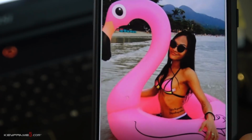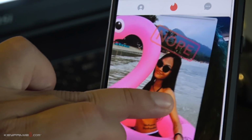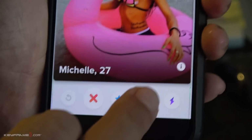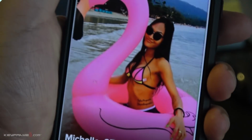I have the free version, but the free version only allows you a certain amount of swipes. If you swipe left, you're not interested. You swipe right, you're interested. If I had the paid version, what I'd do is click the heart button here all the time. Just keep on clicking it, even for the girls I'm not interested in.